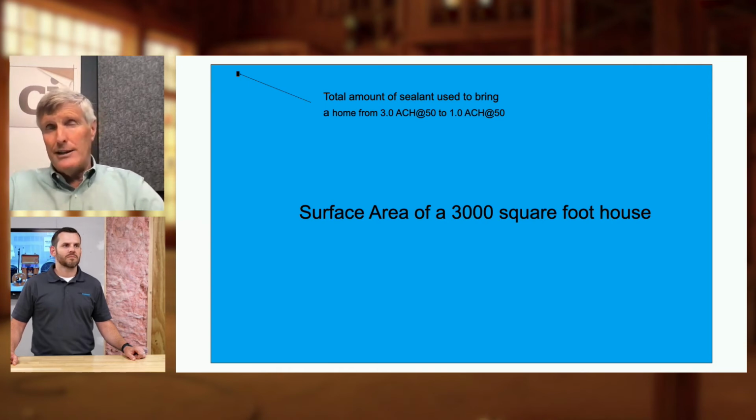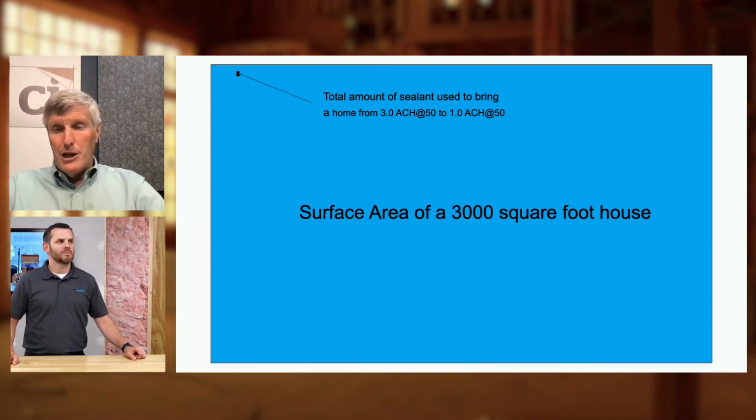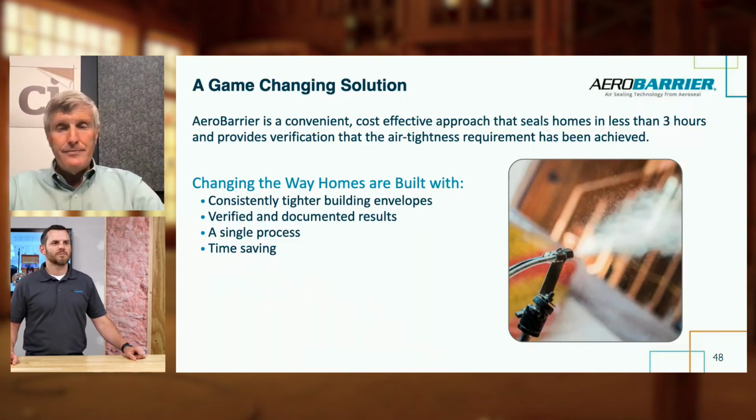Let me say it slightly differently. You did a nice job over the last 10 years of getting from 9 air changes to 7, from 7 down to 5, from 5 down to 3. And now we're saying to you, you need to go even further. 1, because you're going to be adding more insulation. 2, because interstitial condensation is going to be a bigger issue. 3, the demands of your homeowners are going to be, I don't want the draft, the noise. And 4, moisture control in the southern climates with respect to humidity control. So that's what we're really talking about when we talk about AeroBarrier: the ability to get at these really small holes. So go ahead and click the next slide.